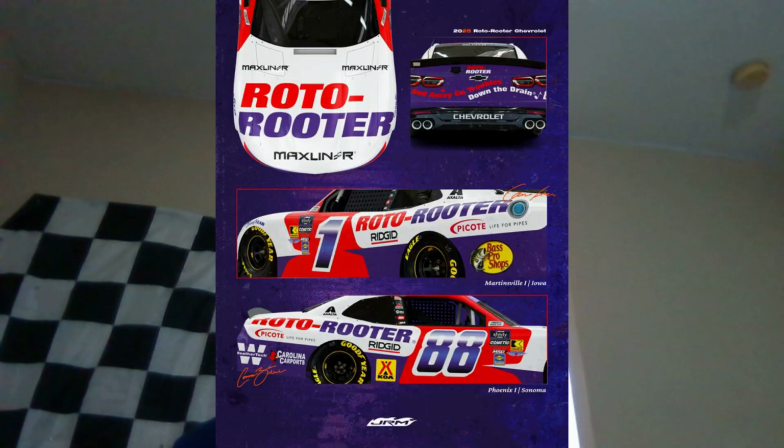The next paint schemes we're taking a look at are Carson Kvapil and Connor Zilisch's 2025 Roto-Rooter schemes that we'll see in 4 combined races in 2025. These schemes look very similar to the one that Sam Mayer had in 2024, same with Connor Zilisch as well. I think the colors look really, really good on them overall. I think JR Motorsports absolutely knocked these ones out of the park.